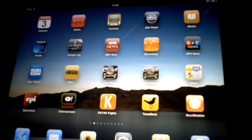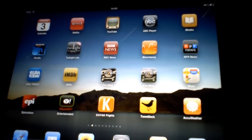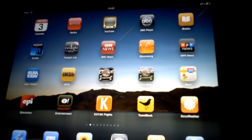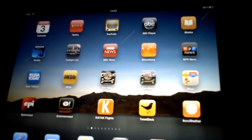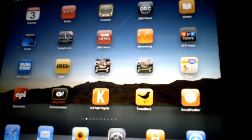So all in all, the apps are very impressive. They really bring the whole experience to life, and it can only get better. The iPod Touch and iPhone apps are functional, but they don't look great, and they really need upgrades if you want to get the full experience that you get from some of these iPad-specific apps.